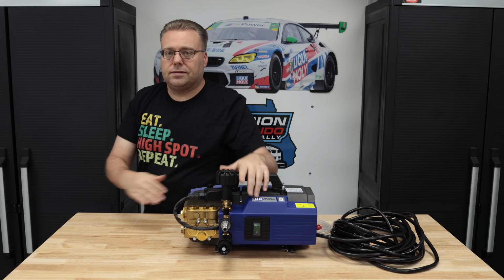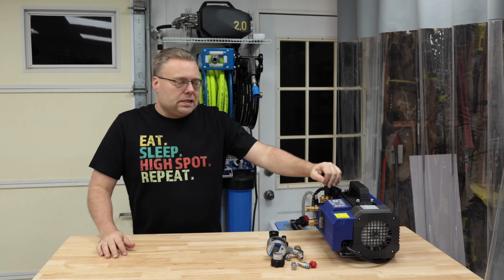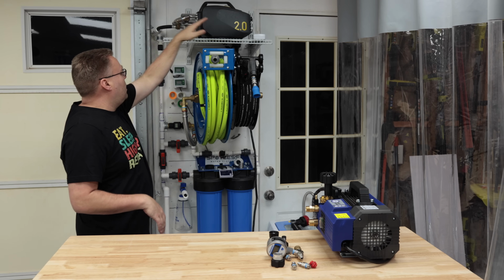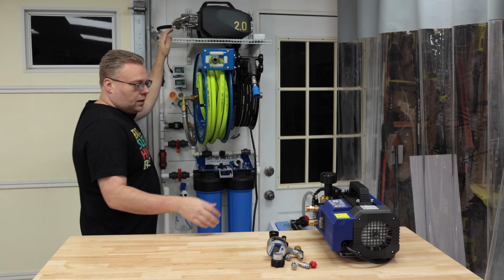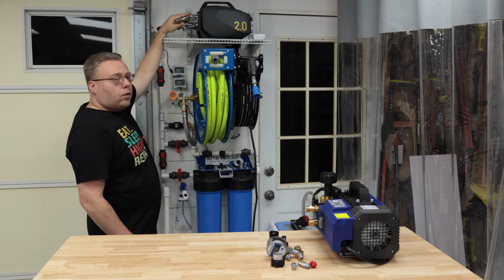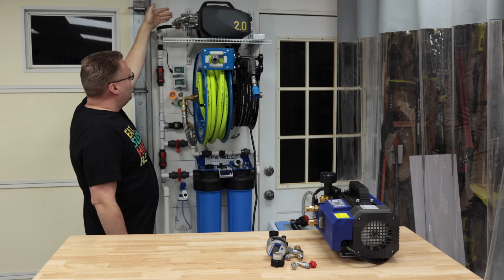Let's get to testing. Now you may wonder, why isn't this already up on the shelf? You know it's going to be amazing. But the problem is my current setup, the hose I'm using to set up this whole thing isn't going to reach around to the front of this because, like the 2.0 and I believe the 2.3, the inlet hose is on the side.